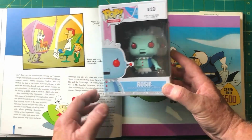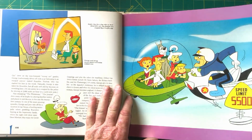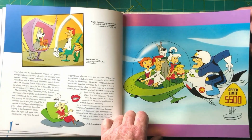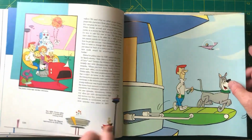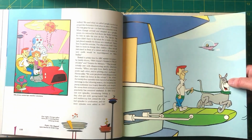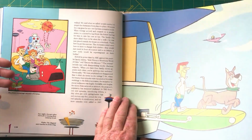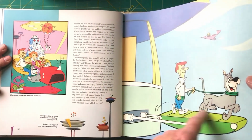Now let me just explain something a little bit here for you guys. The Jetsons were a really, really important series back in the 60s. I'll tell you why. Look at this. Speed limit 55,000. Yeah, 5,500. It was important because there was a lot of the shapes of cars and architecture and things, clothing. It was trying to interpret what it would look like in the future, with rocket shapes and Sputniks and all this sort of stuff. So they basically created this world which was iconic. And that's today, if you hear people talking about flying cars, when are we going to invent flying cars? It's because of the Jetsons.